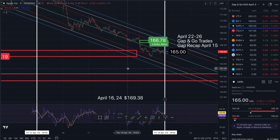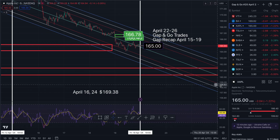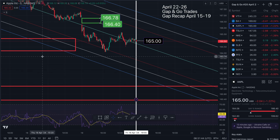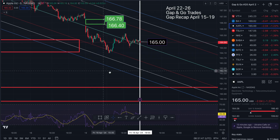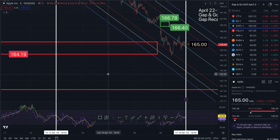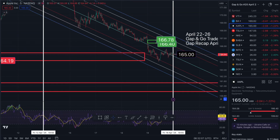Now let's give you, wait, did I give you the price targets? I've lost track now. I got sidetracked. But just in case, here we go. 166.02, 166.68, and 167.30, then 163.51, 162.85, and 162.20. Looking at the gaps for your gap recap.